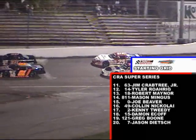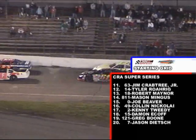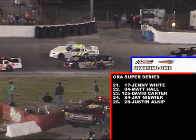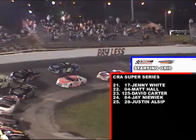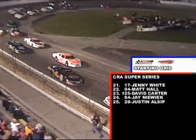Row 3, the 11 is Jeff Lane. The 25 is Ross Kenseth. Row 4, Johnny Van Dorn, and welcome back Peter Cozzolino to CRA competition. Row number 5, Scott Hance and Derek Griffin. Row 6, Jim Crabtree Jr. And the 14 car is Tyler Roehrig.